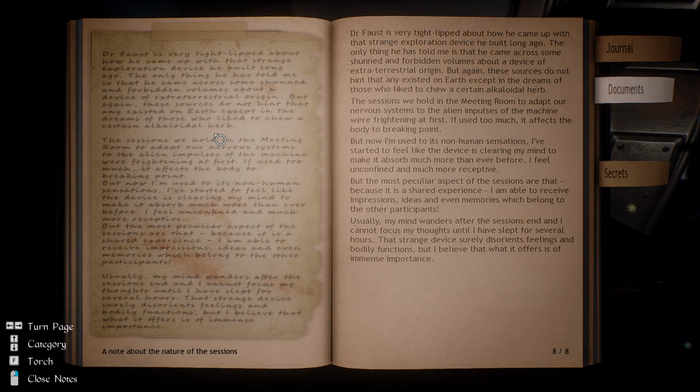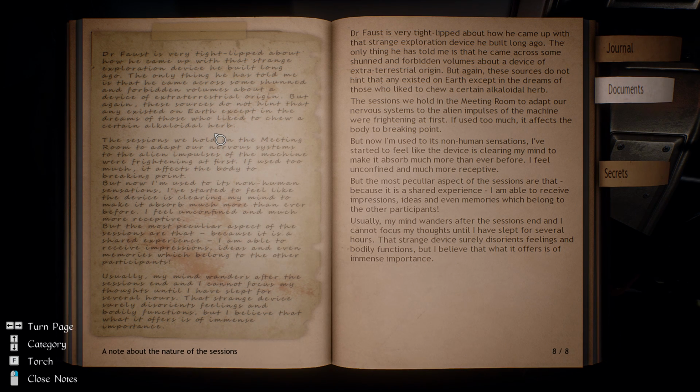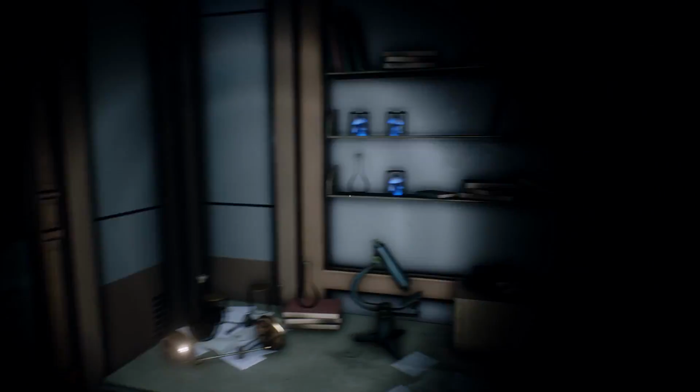I feel unconfined and much more receptive. But the most peculiar aspect of the sessions is that, because it's a shared experience, I'm able to receive impressions, ideas, and even memories which belong to the other participants. Usually, my mind wanders after the sessions end, and I cannot focus my thoughts until I have slept for several hours. That strange device surely disorients feelings and bodily functions, but I believe that what it offers is of immense importance.